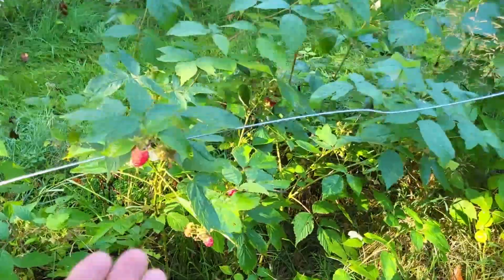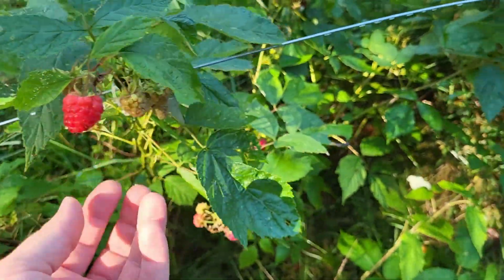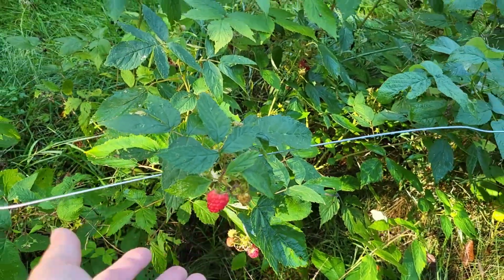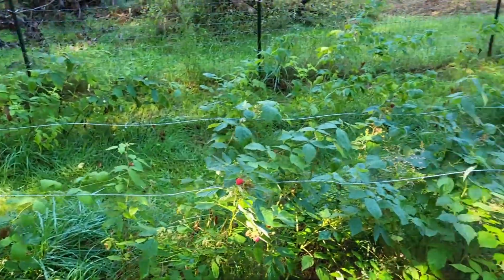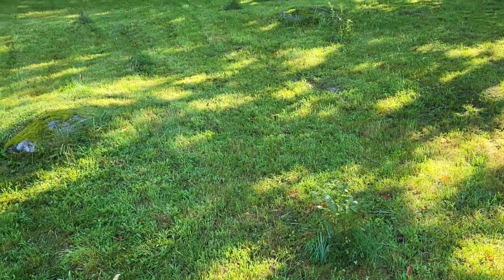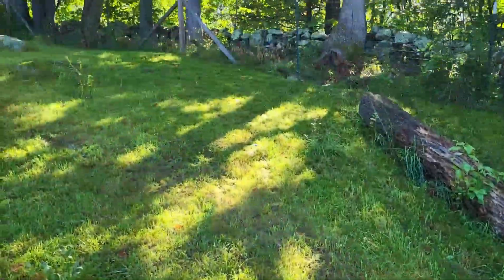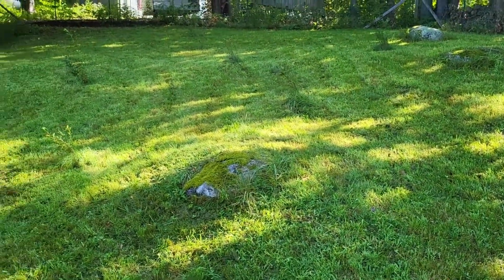And look at the size of this thing. These are huge. I don't know what variety this is either, but it produces really big ones, and hopefully once I take down those trees and it gets more sun, I'm gonna have a much better harvest on this back part of the rows. And then lastly, I have my blueberry bushes here, but you can see they have not grown that well, and again, it's just kind of a sun problem. They don't get sun until later in the afternoon, so I'm gonna have to work on that.